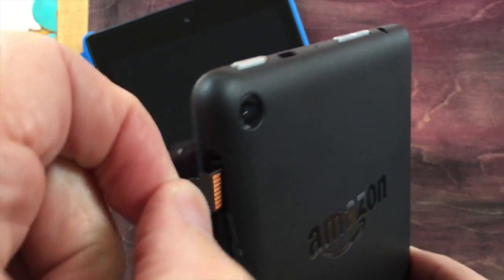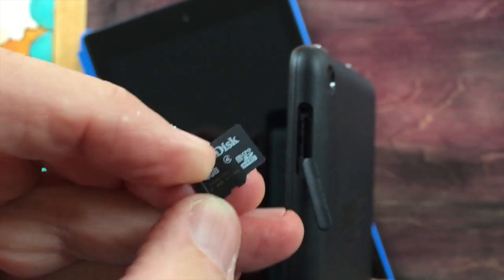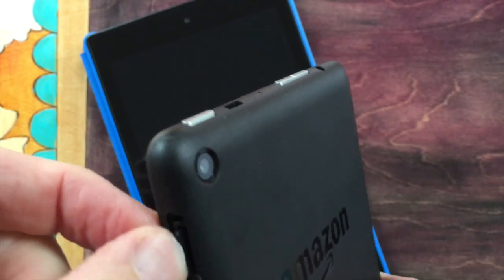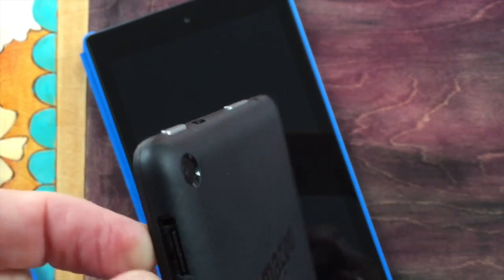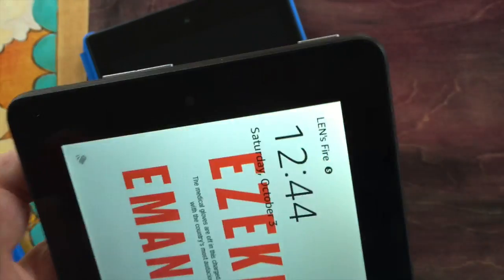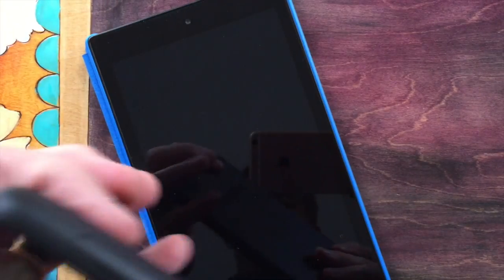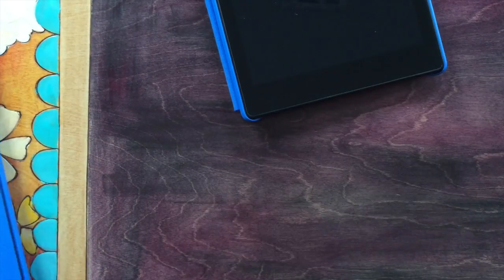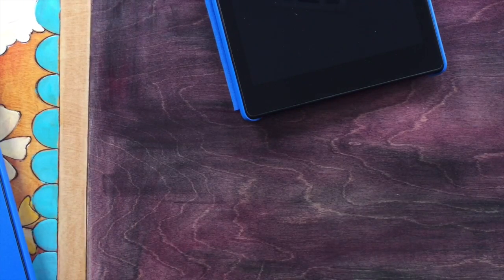You press the card in and out it comes, and you can put a lot of storage in there for your media. And once you have it in, you can set it up so that when you buy media for the tablet, it automatically ends up on the SD card, which is pretty convenient. The other thing that each of these can do is pair with my keyboard of choice.